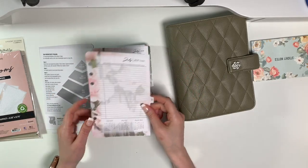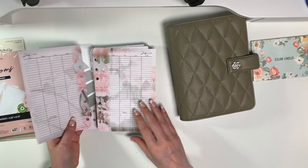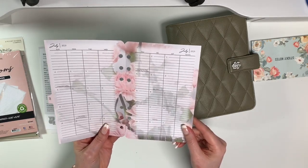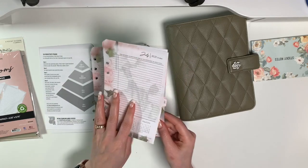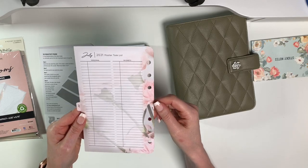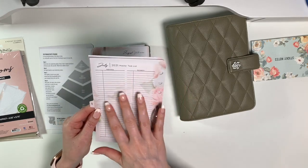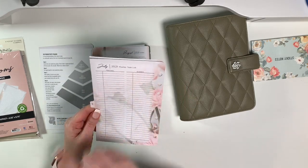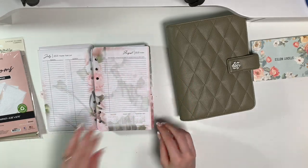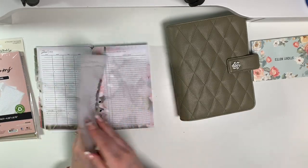And then it gets into your monthlies. So they come with the 12 months of the year. They start with July, this is a July start. And you can see it's a month on 2 pages. So pretty. You have all your months, they're all the same. You have your master task list on the back, for personal and business. Not sure how much I'll use this. It will probably be more for a brain dump when I'm not at home, that I can jot things down, and then when I get home, I'll add it to my catch-all for when I do my weekly planning.